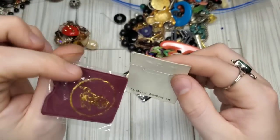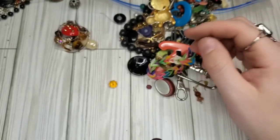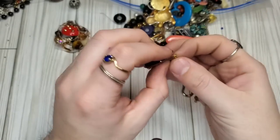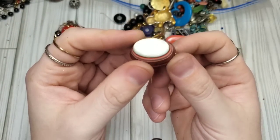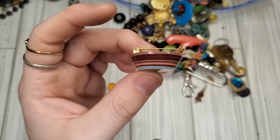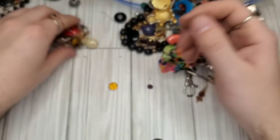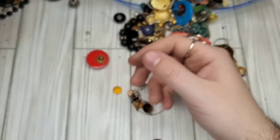I'm not sure what that is. Some kind of coin. Then we have like a little key. We have an earring. We have a pen. Guys, I still can't get over this ring. This is like a stacked brooch. So mother of pearl on the top, and then all of this is like different plastics, materials, I have no idea. But really interesting. Looks like maybe homemade. That's cool. We have an earring that has a ton of wear.